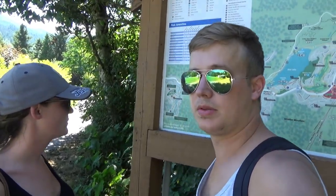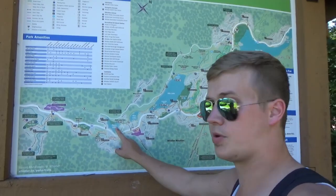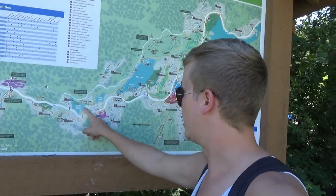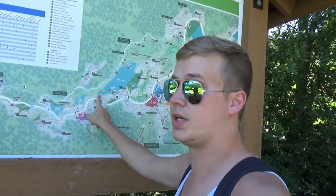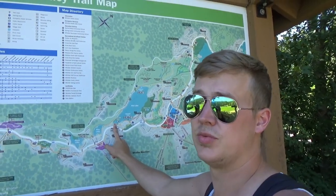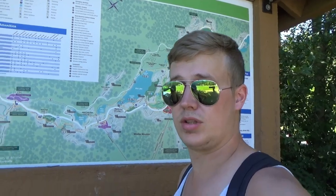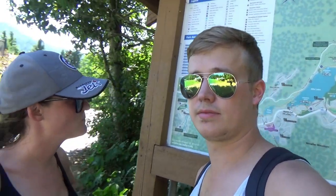Pretty packed full of people, and it's actually not that big of a lake. So we're looking at this map here, because we're here. We're gonna work our way to this lake, and then to this great big lake. And it should be pretty darn cold, and it's hot. It's really hot right now. So it'd be nice to go swimming in a cold lake. So let's see what we can see.